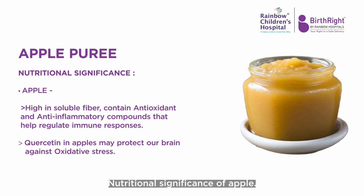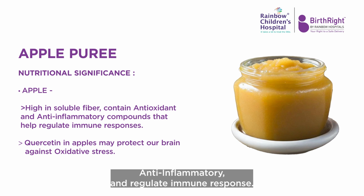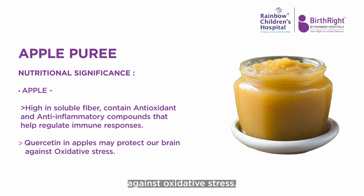Nutritional significance of apple: it contains soluble fiber, polyphenols which act as antioxidant, anti-inflammatory and regulate immune response. Quercetin in apple helps to protect our brain against oxidative stress.